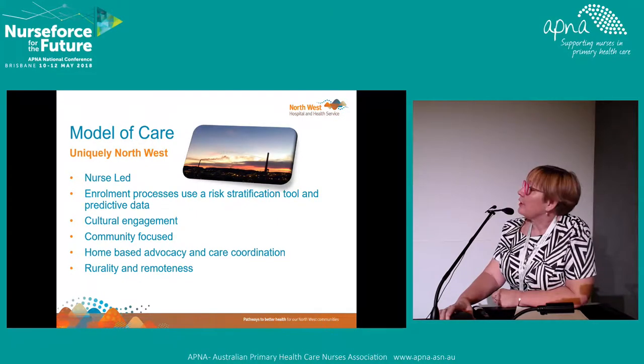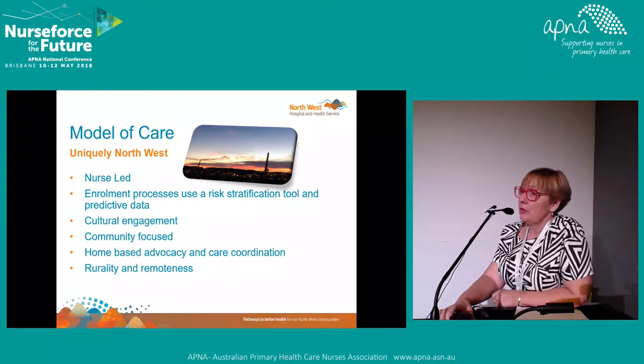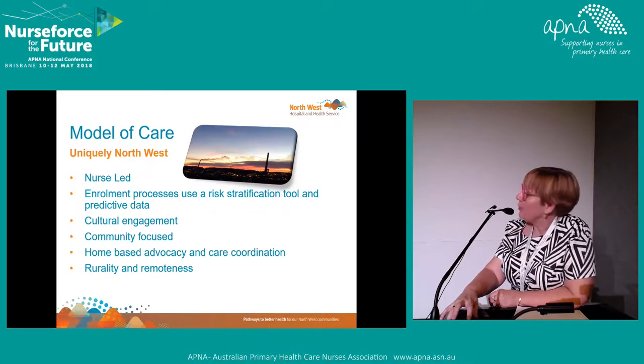We also identified in Mount Isa, because of the project's limitations, we were only funded across the whole state for the actual nursing staff, and we identified quickly that we needed health workers and cultural engagement to achieve our goals. So we looked at a community-focused service as well, because in Mount Isa we were already at the point where we could have no more availability of appointment-based services. So we made this a completely home-based service, not based in the acute services. So we sit in community and primary healthcare.